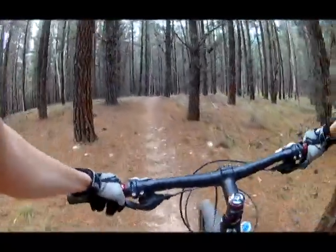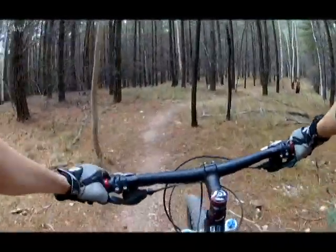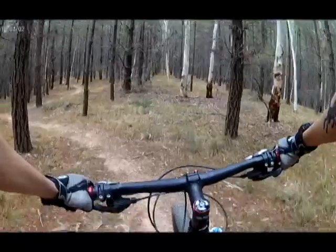Yeah, Trailforks is also a good app for finding out trails. Like Mount Knobbles, you put a whole range of them. A few are just off the top of my head.